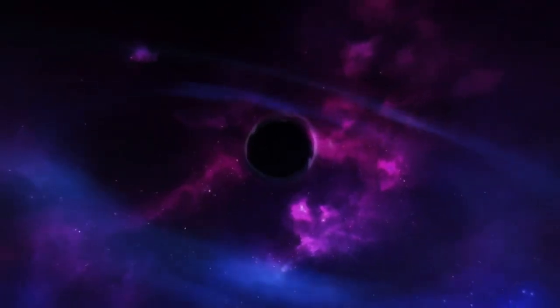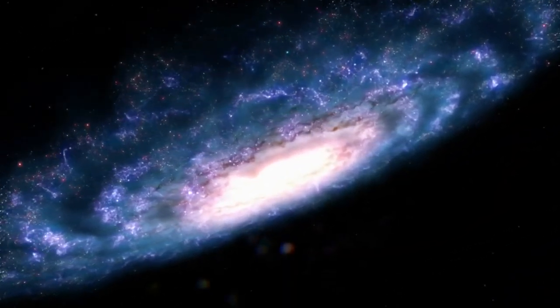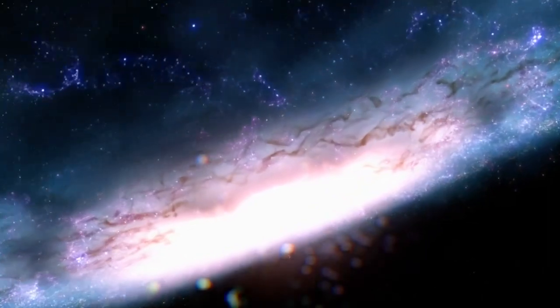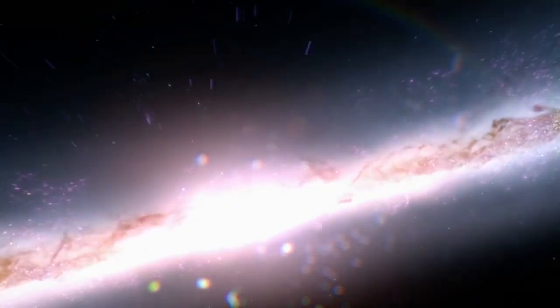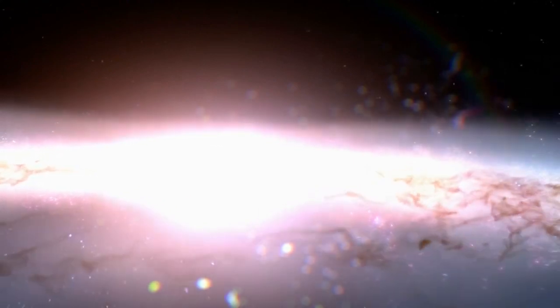Should we be panicked about this? And the answer is no. The Earth has been orbiting the sun for 4.5 billion years without any incident, right? We're pretty safe from them. If we were around to see the two black holes collide, we'd witness the most destructive light show in the history of the galaxy.